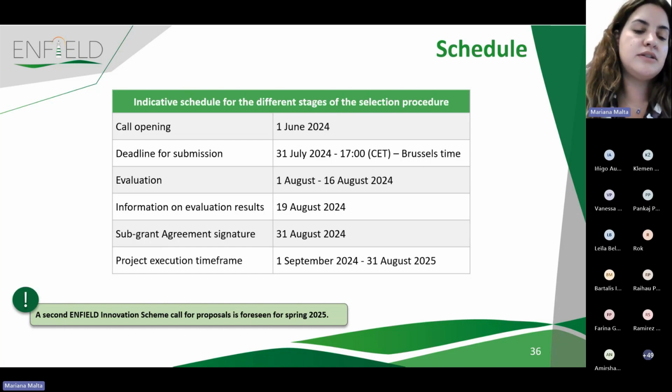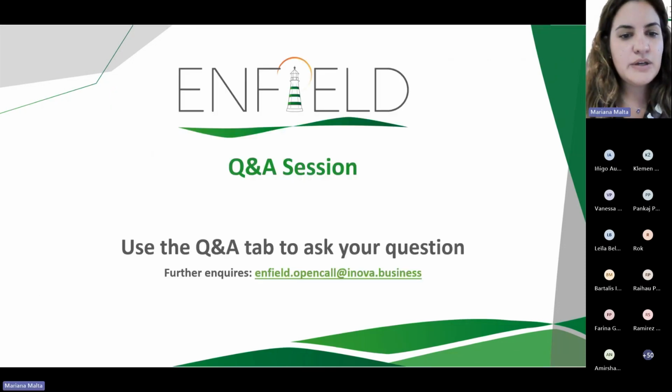then the execution of the project can occur between September 24 and the end of August 25, which means the project that you apply for has to be between 1 and 6 months. You can choose when you will start and finish. Also, do not forget that we will have a second InField Innovation Scheme call that is foreseen for the spring of 2025. So now we will go through the Q&A session.